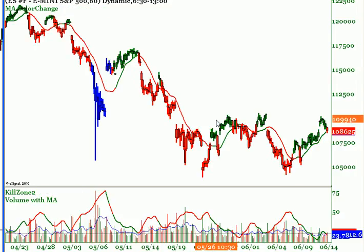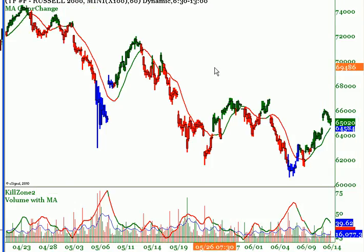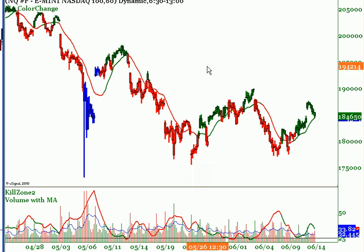So let's look at the 60-minute ES. Notice how this low did not break this low. Okay, look at the Russell again. This low broke this low. Okay, let's look at the NQ. This low did not break as well.